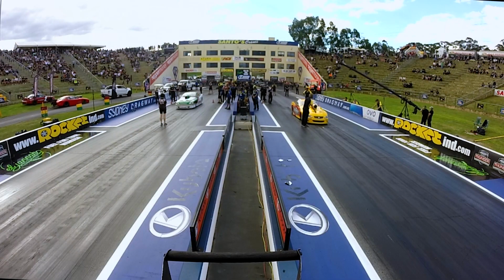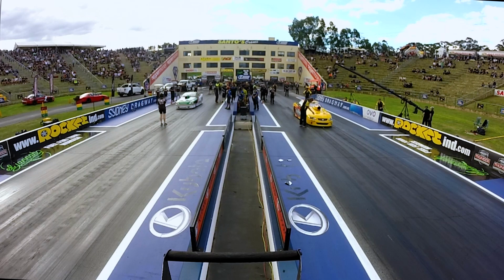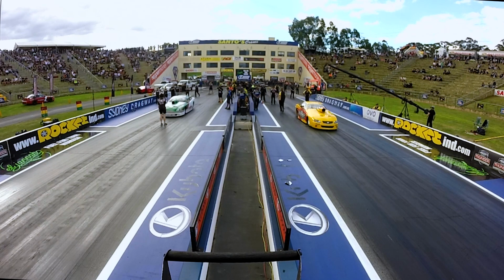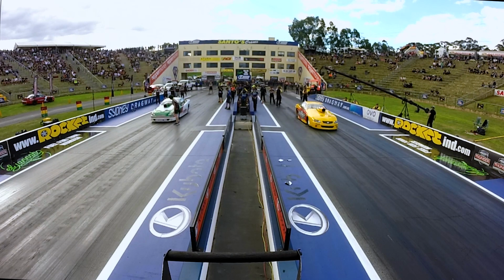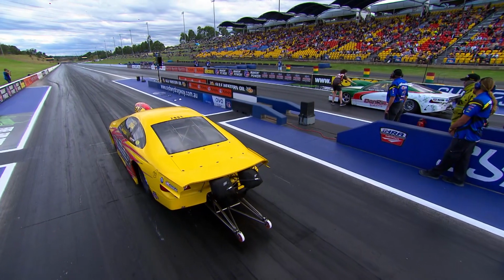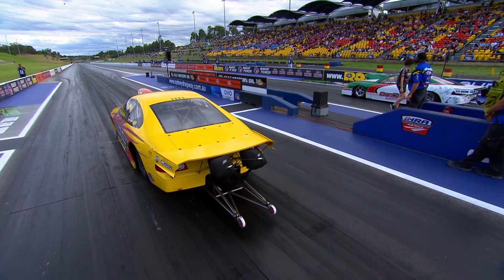Now, it was clear blue skies earlier, but this overcast is rolling in. Will the humidity affect these naturally aspirated engines? Humidity definitely affects these engines. Obviously, humidity is the measurement of water in the air. Water inside an engine doesn't burn. You lose a little bit of horsepower.